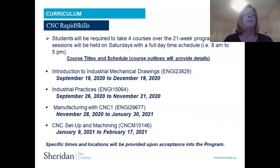Now into the curriculum. The program itself will consist of 4 separate courses. In terms of the schedule, they will be integrated. By that, I mean the Saturdays will typically be a 9 to 5 day. I think on several Saturdays the start time is 8 a.m., but you will always end at 5. And in some cases, there will be a mix. You might do the industrial mechanical drawings in the morning and then the industrial practices in the afternoon. But you will have a 1-hour break, regardless if it's the same course you're doing that Saturday or 2 separate courses. We will be giving you breaks and, of course, a 1-hour lunch break.